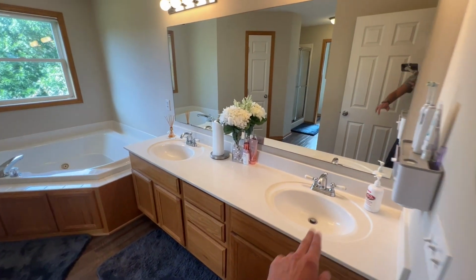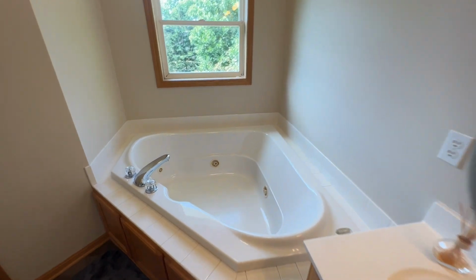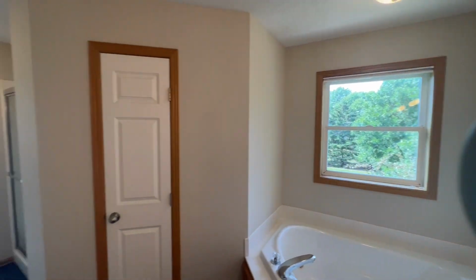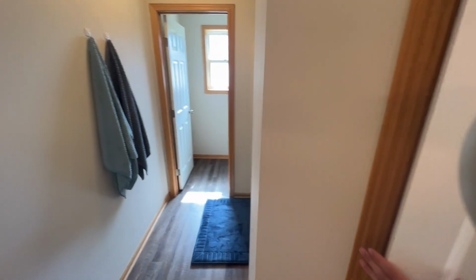So dual sink vanity, large oversized mirror. You do have a jacuzzi tub that is jetted. There is a window with pre-installed blinds, so you don't have to worry about that. And then we're gonna have a little linen closet through here. It's perfect for storing all those towels and toiletries.